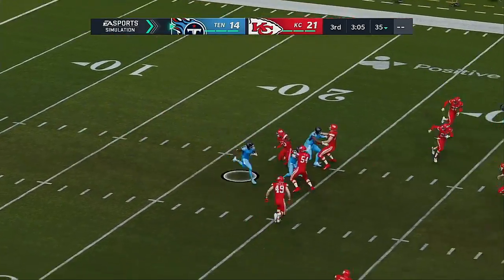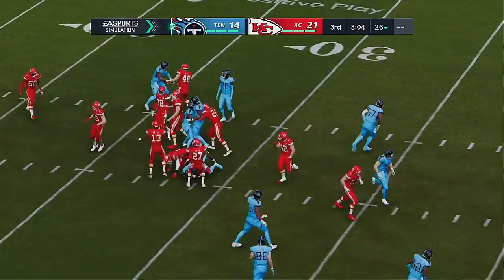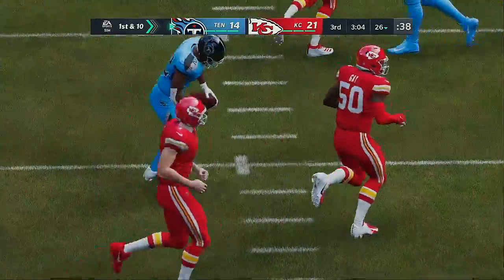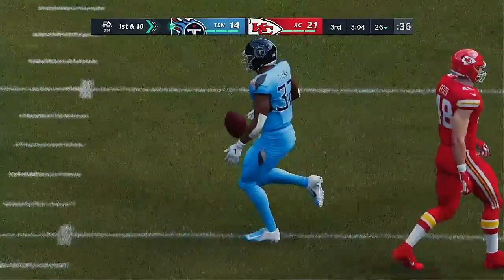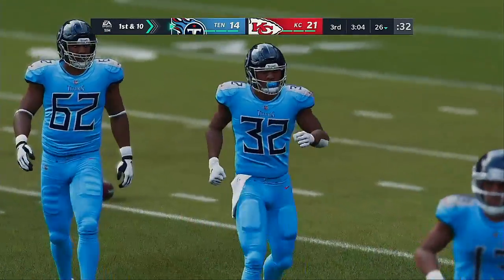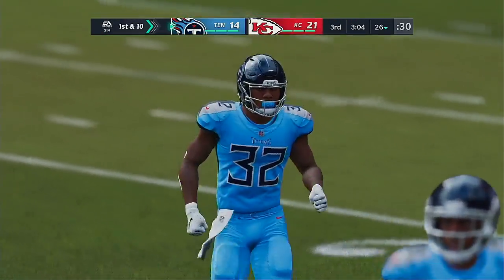Taken about a yard deep. And they'll get him down right around the 25, actually the 26 officially, so a net gain of one there. The Titans offense now, they work their way back onto the field. They'll look for a drive to tie this up, down 21-14 as they have it first and 10.